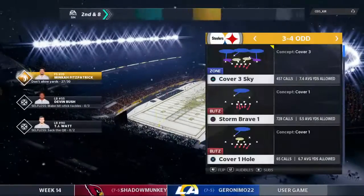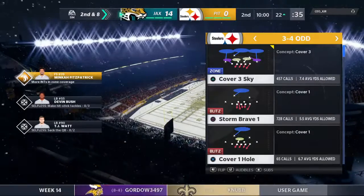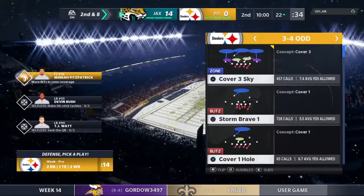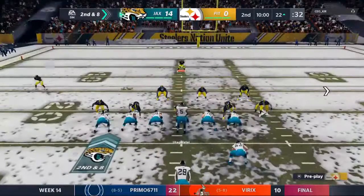14-0 the score. This is the NFL on EA Sports. 14, Steelers nothing. 2nd and 8 coming up.